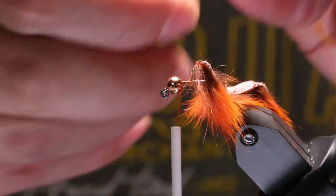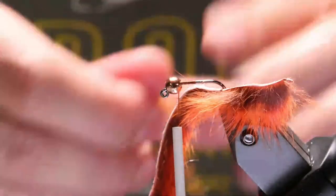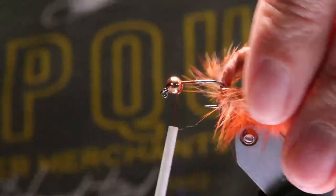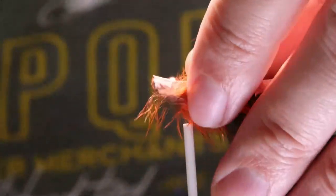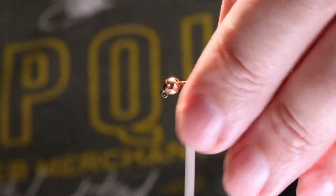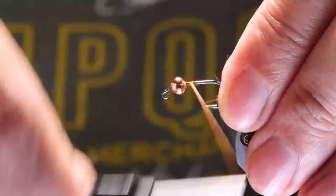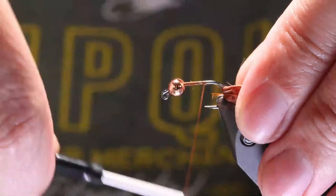All right. So I'm going to wet my fingers and pull this out of the way. The dog is going bananas right now. Okay, let's go ahead and do a bit of a thread base.